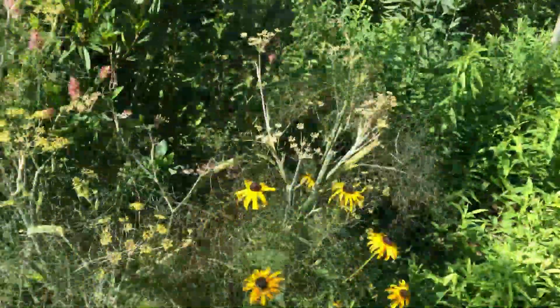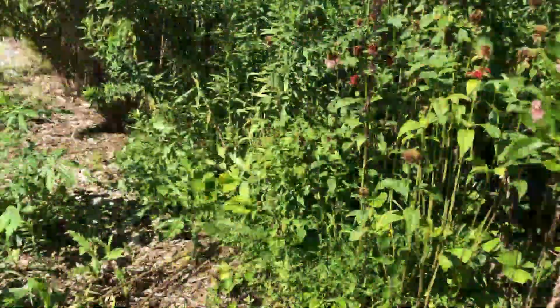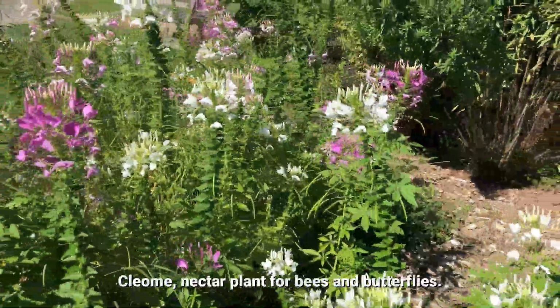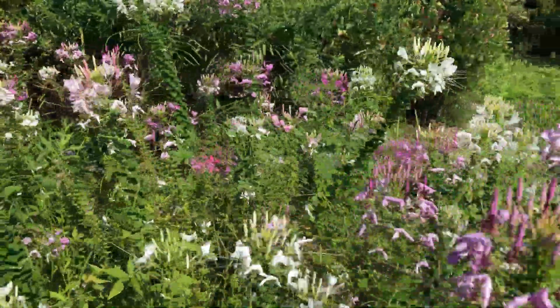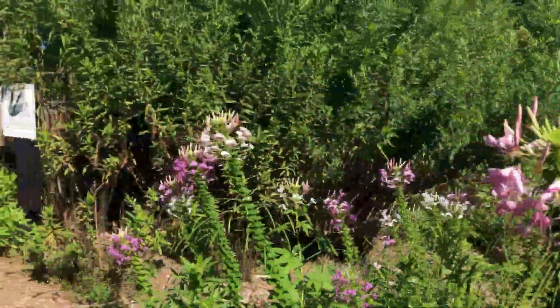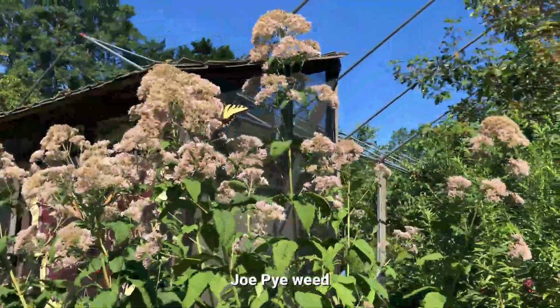There's another bronze fennel plant. So take a look at these. You're apt to find something. This flowering plant here is cleome. It's a nice nectar plant for bees and butterflies. There's some skippers on here right now, flitting around. And here we have a Joe Pye weed just coming into flower.